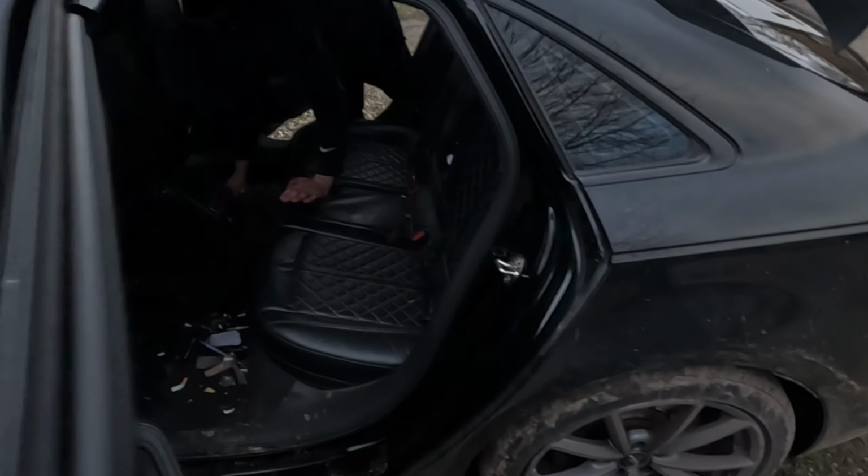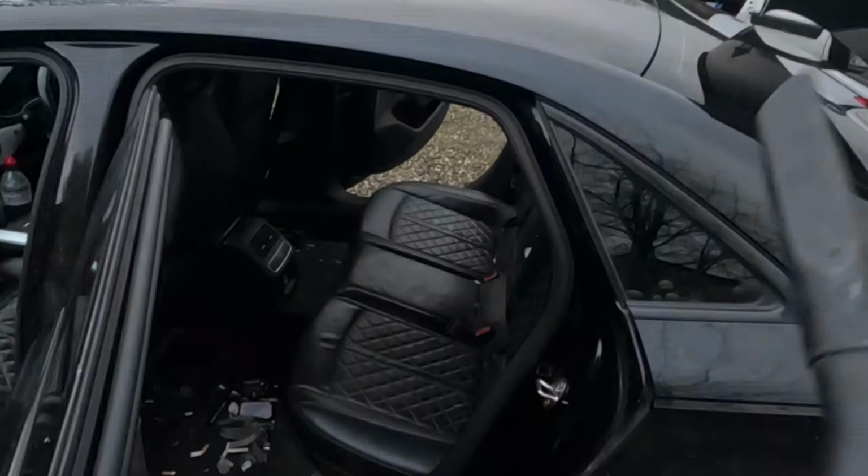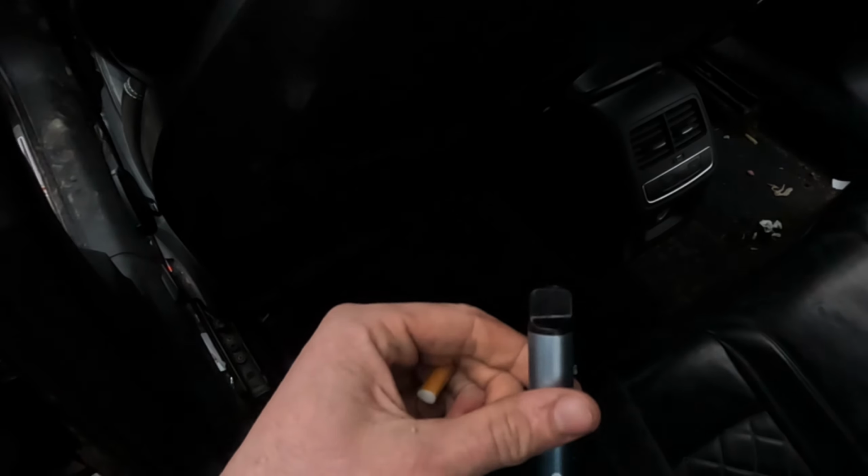Nearly got a load of the stuff up. Oh, poor shot. Right, so we're gonna stick it on blow mode. Don't smoke vapes, kids.